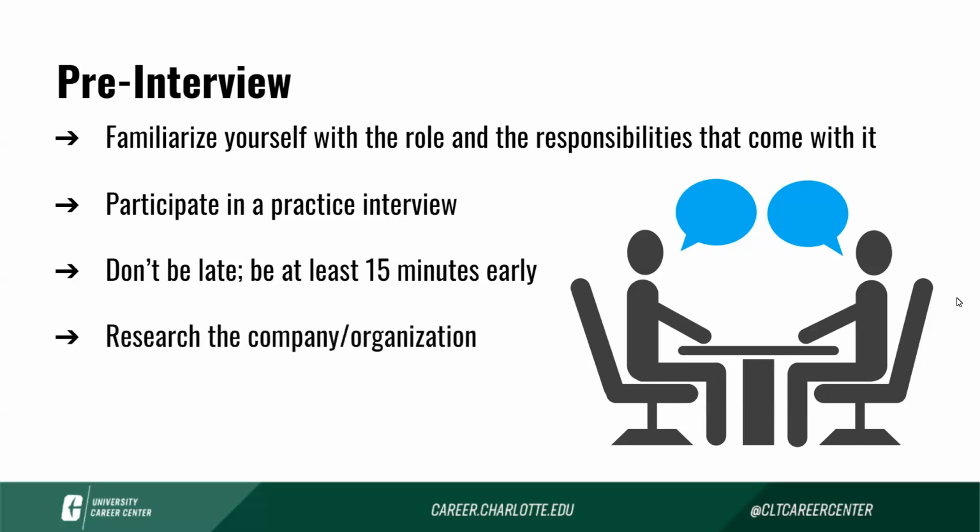Research the company or organization. This one is really important because you want to make sure that you know the organization that you're working for, you know their mission, you know their values, you know some of the things that they're doing. So just making sure that you have a great understanding of the company and organization that you're applying to. You want to do as much research to prepare yourself for that.